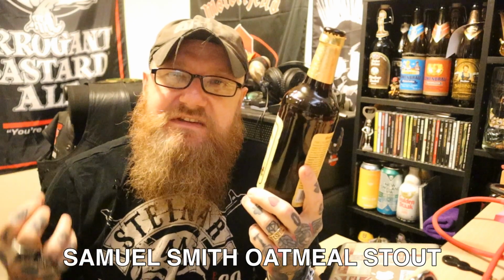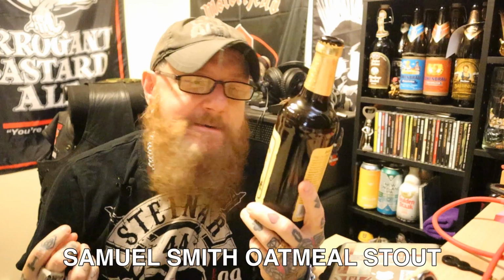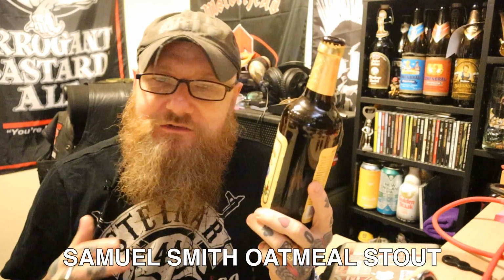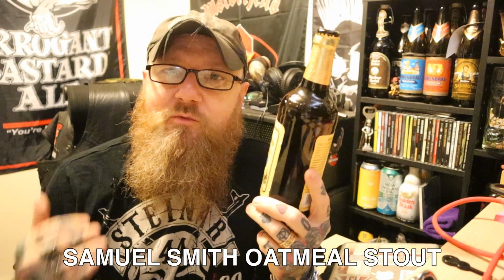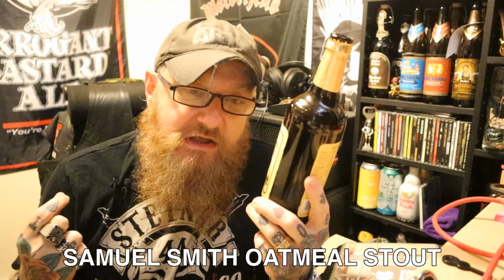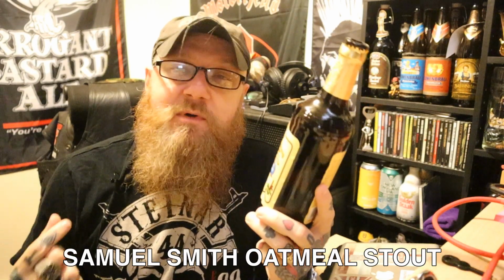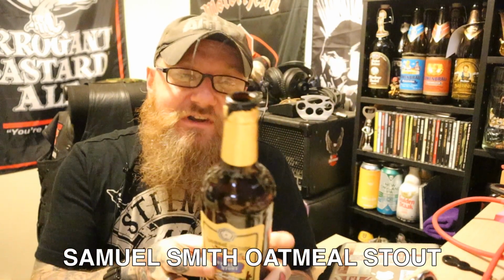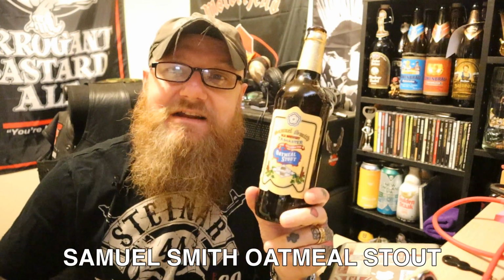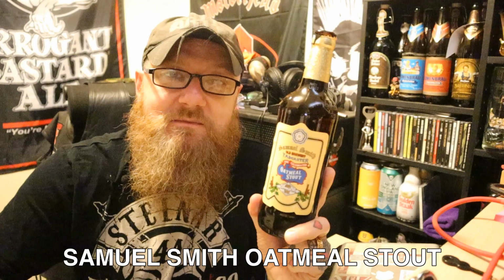They're subtle, but they're there, and it rounds off what sometimes can be got from the roasted barley, that harsh, bitter coffee, dark chocolate, 100% cocoa chocolate. It's not got that at all. It's all rounded off, all balanced. And the end product is a relatively complex, easy drinking, full-bodied stout. And you know what? It don't taste bad at all. I wouldn't have expected anything less from the Sam Smiths.